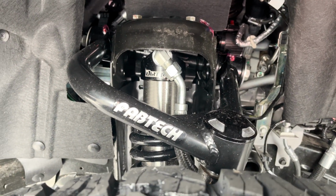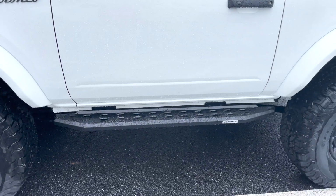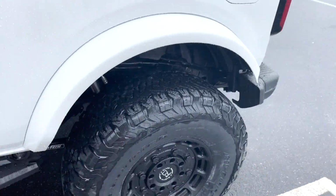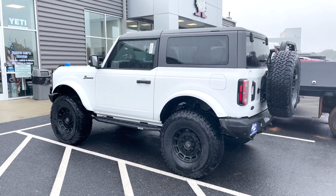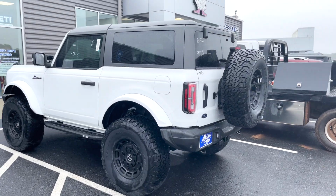The Fabtech 3-inch coilover. Our first time running this with Dirt Logic shocks in the rear. We've been wanting to run this kit for quite a while as well, and this two-door was our definite target. Also for the Go Rhino side, Raptor style step boards. Just a rugged rendition. You hear me say rugged all the time. This one definitely is. So subtle, you can see the Dirt Logic reservoirs just hiding and outcasting just ever so slightly. You know this thing means business.